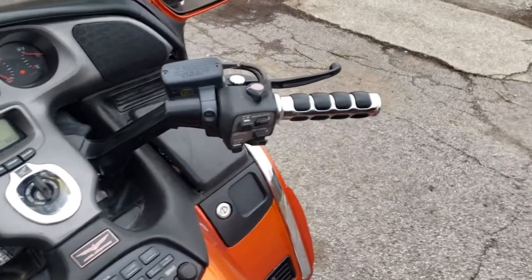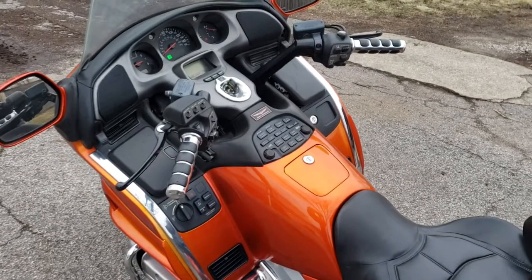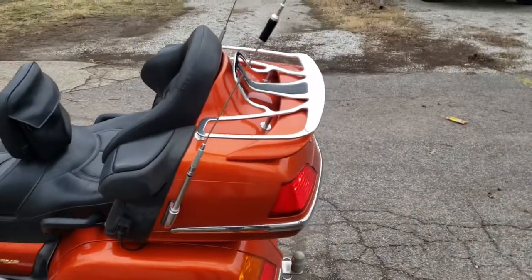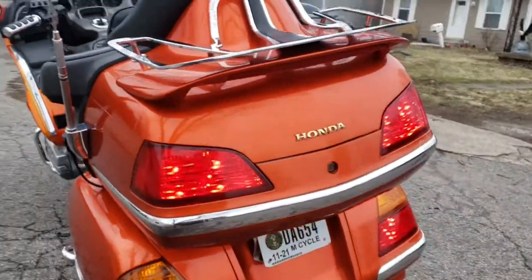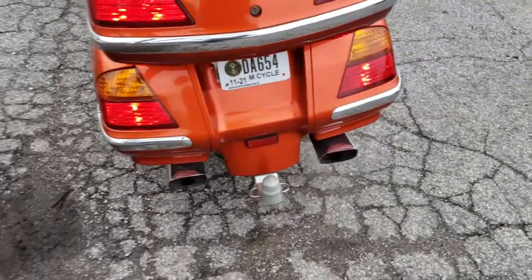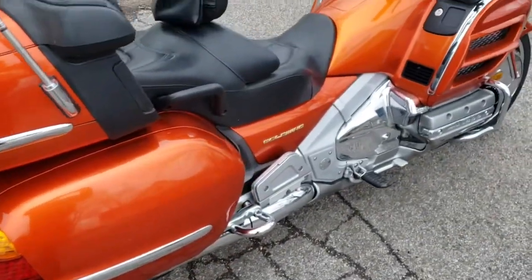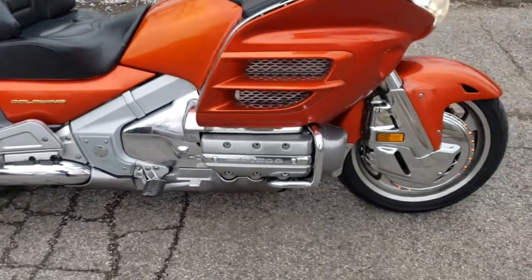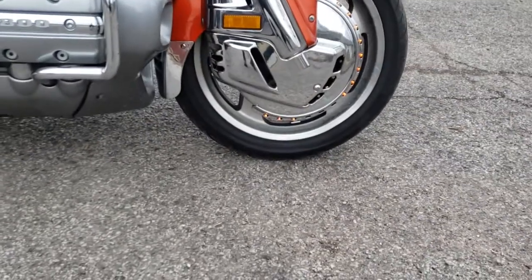Looks like we got ISO grips on it, extra chrome trim on the fairing. This one's equipped with the CB. It's got the luggage rack and the spoiler. I know you Goldwing guys really like doing that. Same chrome trim on the trunk and the bags. Trailer hitch. Utopia backrest. It has the brake rotor covers with the LED lights, and here's them working.